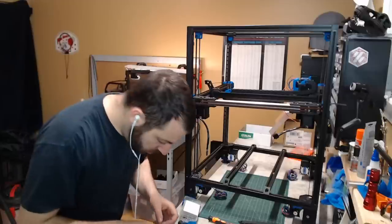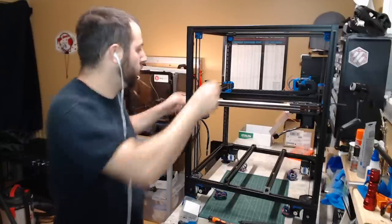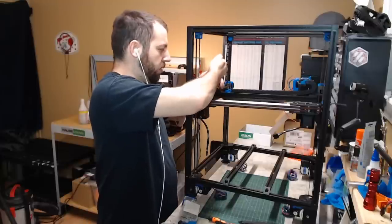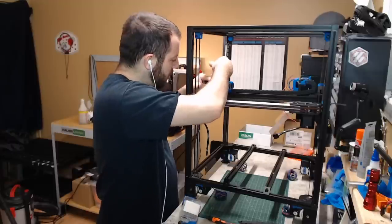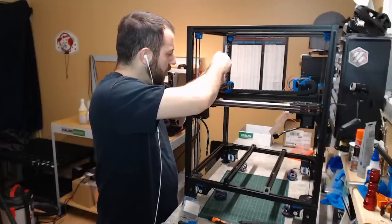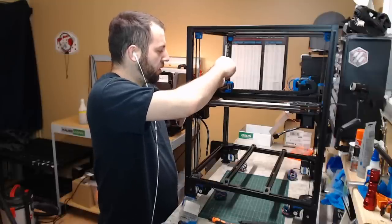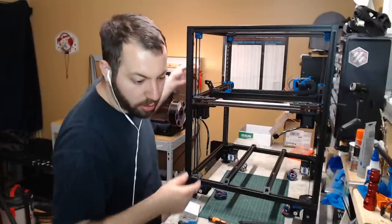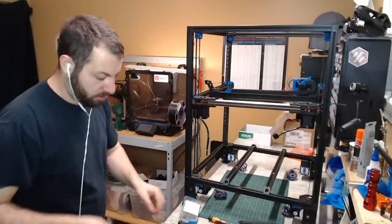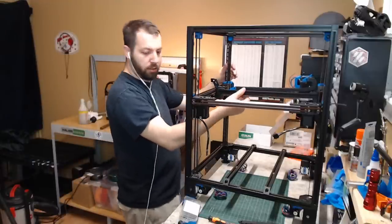Okay, so, I'm running low on button heads, 16 mil. I got tons of socket heads, but I'm running low on the buttons. There we go. Okay, now I'll install, I'll cover electronics next week. I'm not gonna get into that this week because it's 10:30 already. So I'm just going to wrap up the mechanicals a bit.